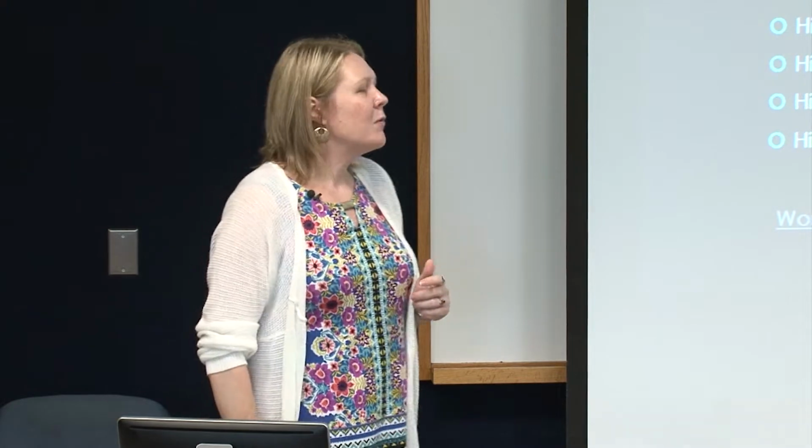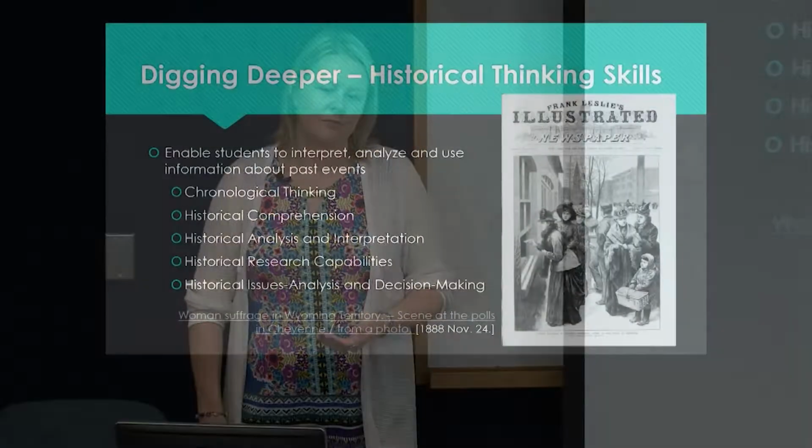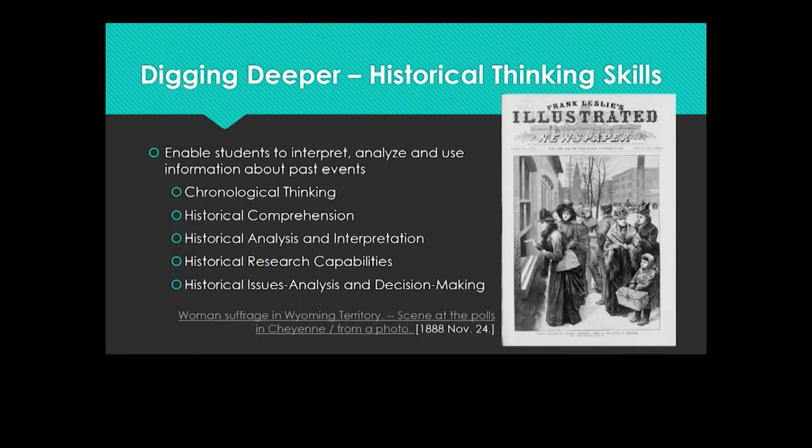So that's one way, kind of a basic way to approach analysis. If we want to take that a step further, and we want to think about starting to build historical thinking skills, so maybe we're working with high school students, or we've got middle schoolers that we want to start to challenge that next step. We want to think about analyzing so that we're thinking about chronological thinking, we're thinking about comprehension, we're thinking about analysis interpretation, we're building research capabilities, and that we're doing issue analysis and decision making.